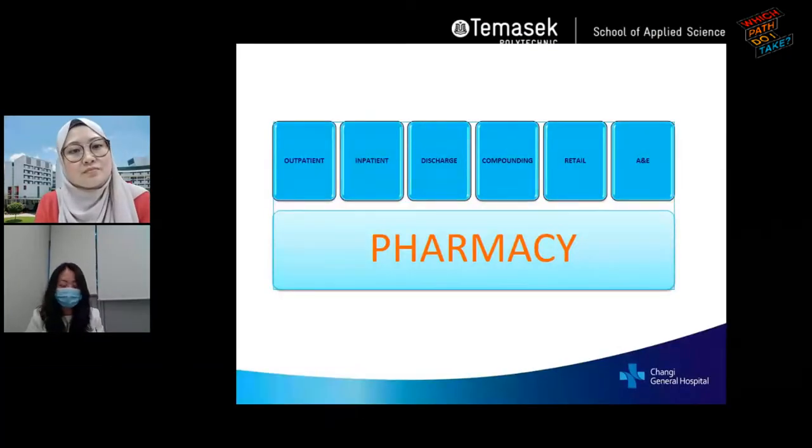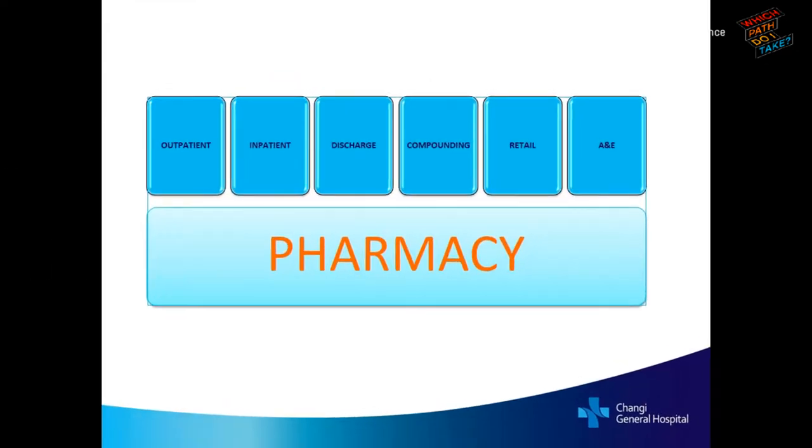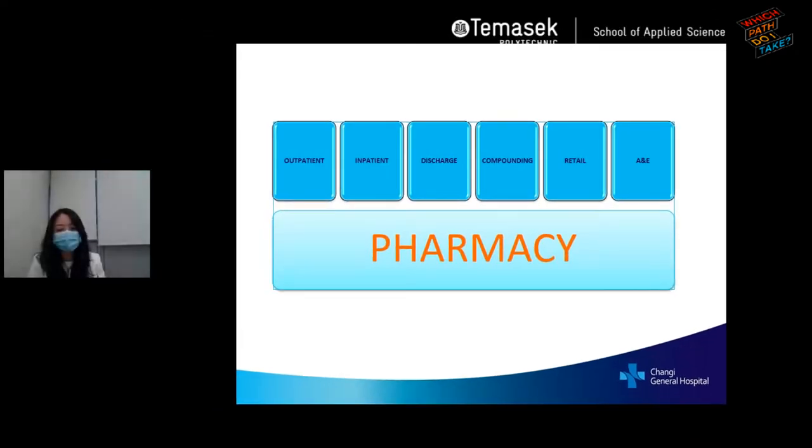It's basically made up of the outpatient pharmacy, which serves the outpatient clinic patients, and the inpatient pharmacy. And also the discharge pharmacy, where we serve the ward patients and thereafter when they are being discharged. We have a compounding lab for fulfilling customized medication when the dose or the combination is not available commercially. There's also the retail pharmacy and the A&E pharmacy that make up all the different aspects of a hospital pharmacy.